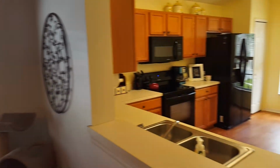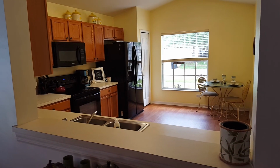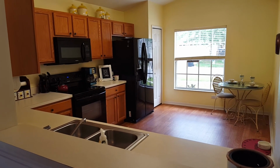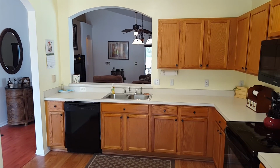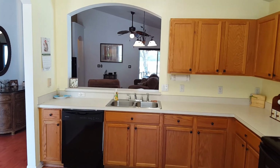So what we're looking at right now is we're in the family room and we're looking into the kitchen. You can see that there's lots of open space. You can see directly from the kitchen into the family room. So let's turn around and have a look from the other side. So I'm standing in the kitchen, looking through the arch into the family room.